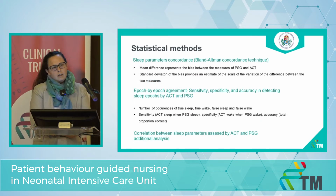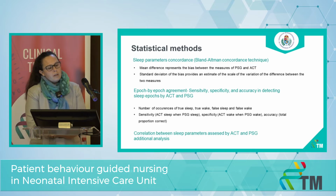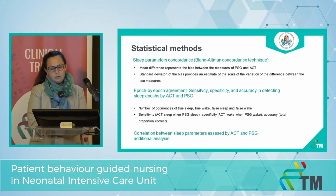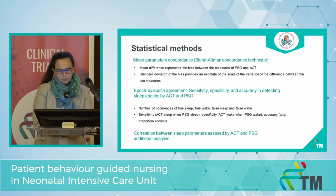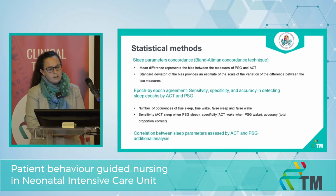And statistical methods are also interesting in this meta-analysis. First, we pooled sleep parameters concordance. That means that we pooled mean differences between the measurements of the two devices. And in this case, mean difference represents the bias between the measures of polysomnography and ectography. But there is another method, this is epoch by epoch agreement, and correlation between sleep parameters is an additional analysis.